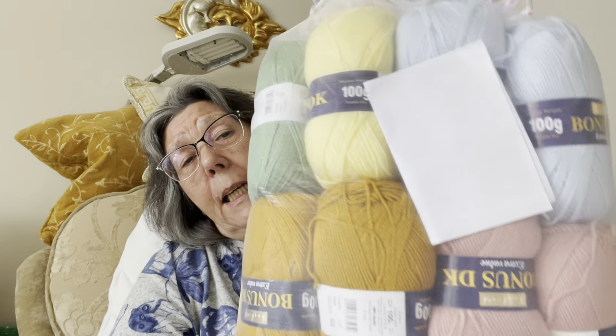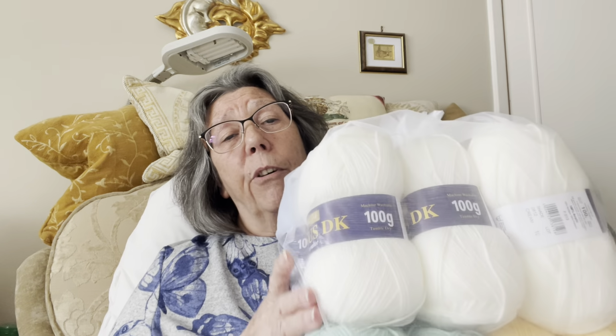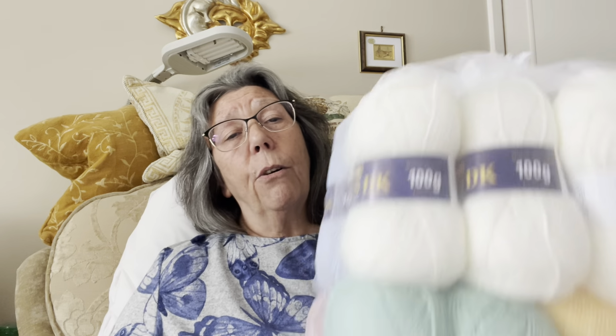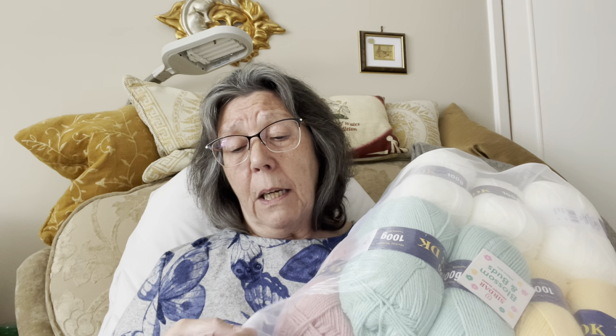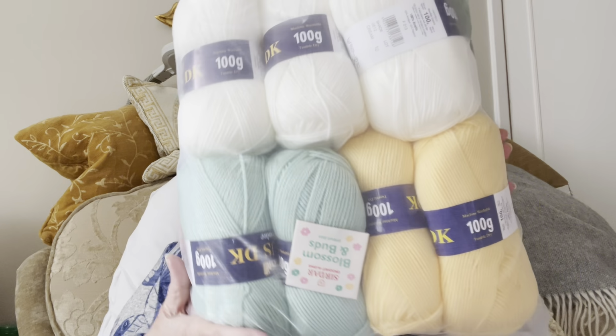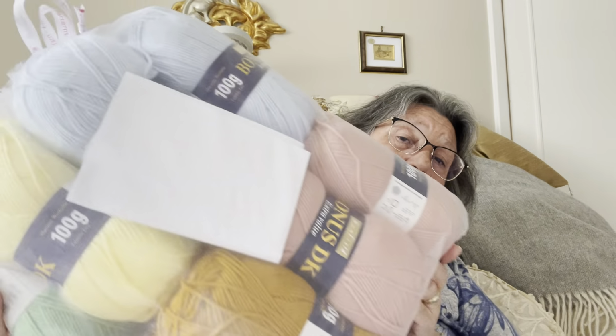It didn't take very long, and I bought it from Wool Warehouse. I like to buy my wool from Wool Warehouse because it comes in these lovely organza bags. If you don't want an organza bag, you just say so and you don't get one, but I like to keep it in this because to me that's organised. And if you're wondering what that is, it's my bow.